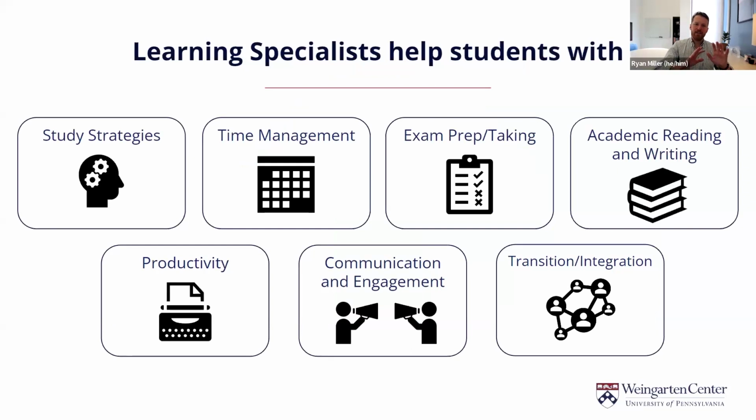So the area that I support most directly is the work that our learning specialists do. And this is a unique resource. I'm in contact with colleagues at peer institutions, other Ivy League schools, and I have to be straightforward with you: Penn has probably the largest, most robust academic support team when it comes to learning consultations, or what other schools would call academic coaching.